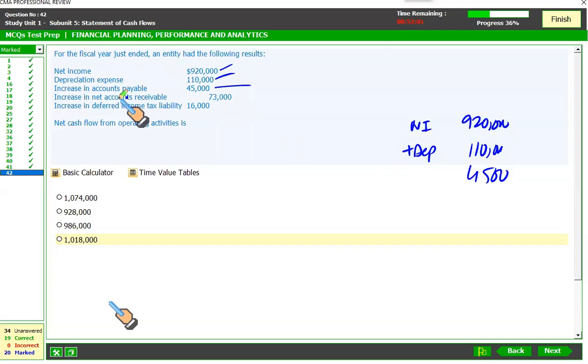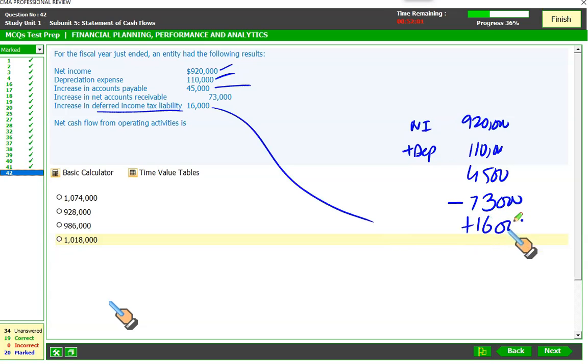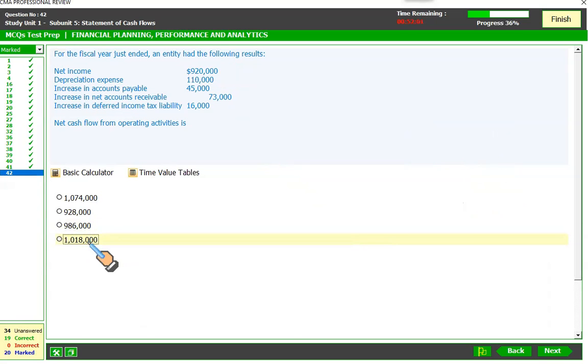Then increase in net accounts receivable. Effectively they didn't pay, so it represents an outflow, 73,000. And increase in the deferred tax liability. Increase in liability means you didn't pay, you held on to the cash, so this effectively is an inflow. Do all these and you should get your answer. D. And D it is.